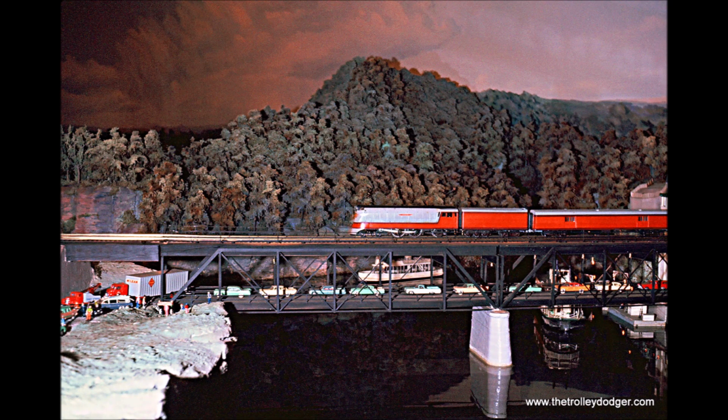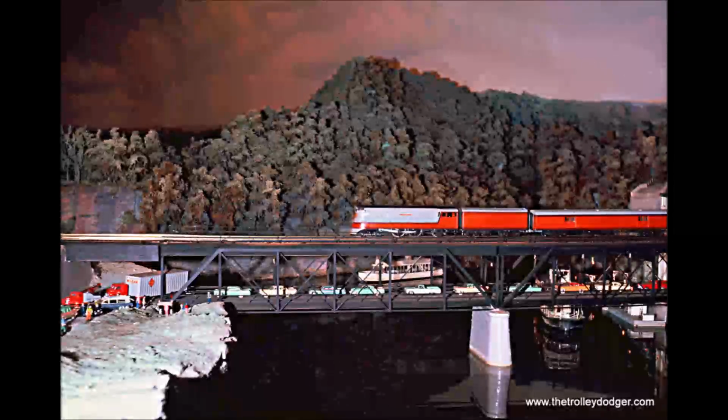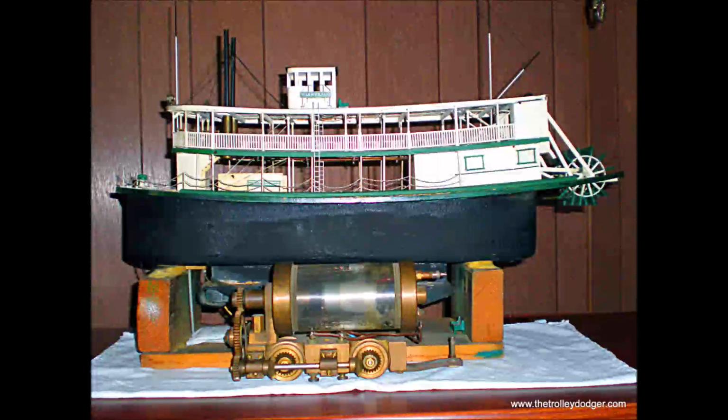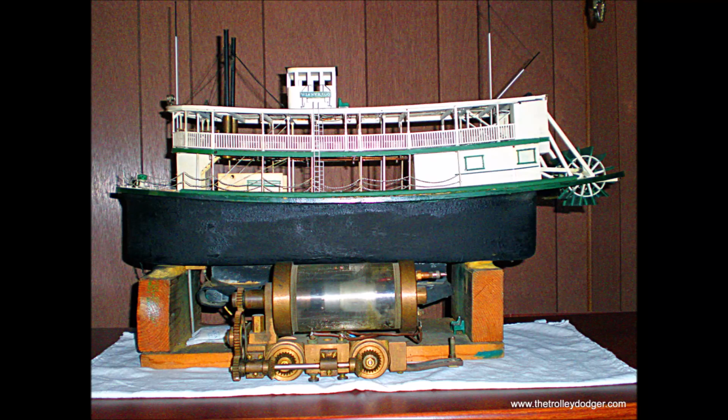Through the center of our model flows the Wisconsin River with 10,700 gallons of water, dyed a brown color to be as realistic as possible. On the river, you'll see a number of operating models, including the Paddlewheel Steamer Winnebago that carried tourists through the Dells in years gone by.